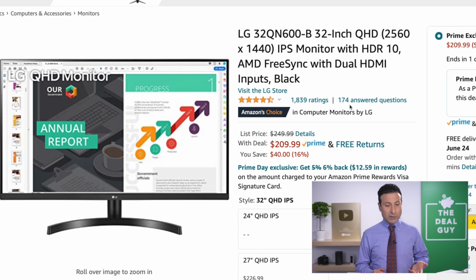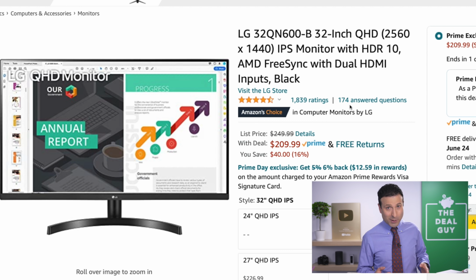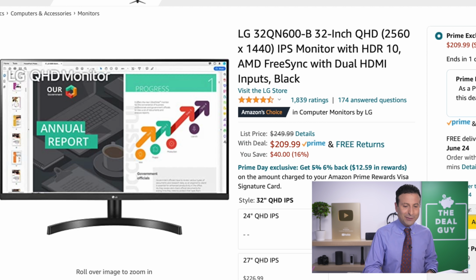The LG 32-inch monitor, see right here. Again, you get a dual HDMI on here, so you could have a Fire TV stick or that Roku I showed you earlier constantly plugged in. Great for working from home, educating yourself, research. $210 down from $250, $40 off.